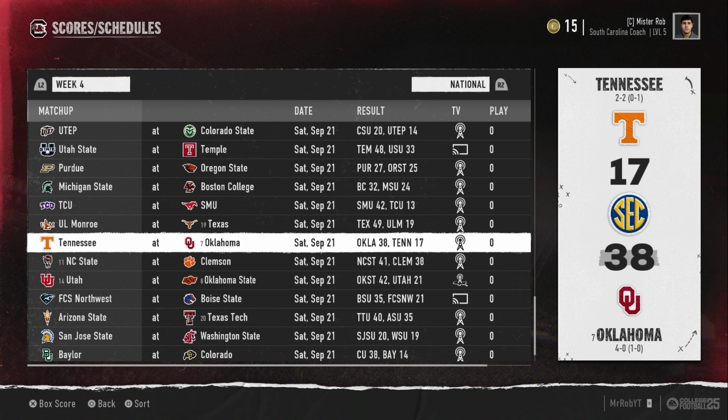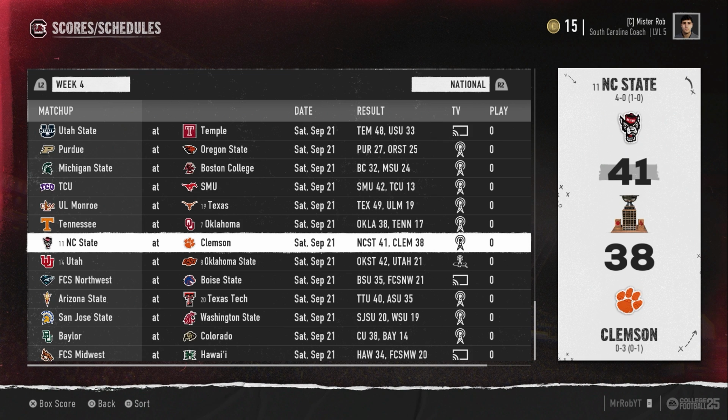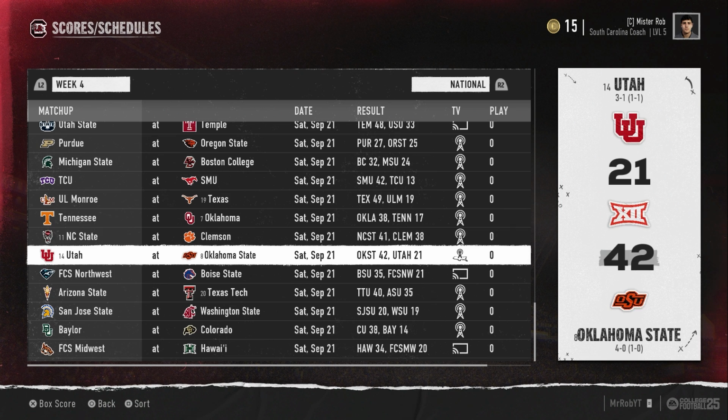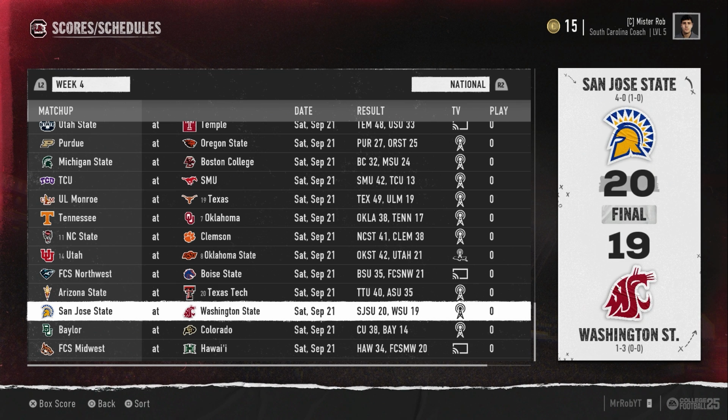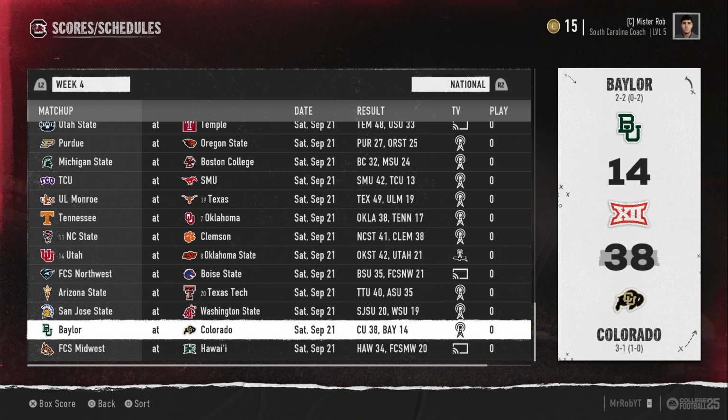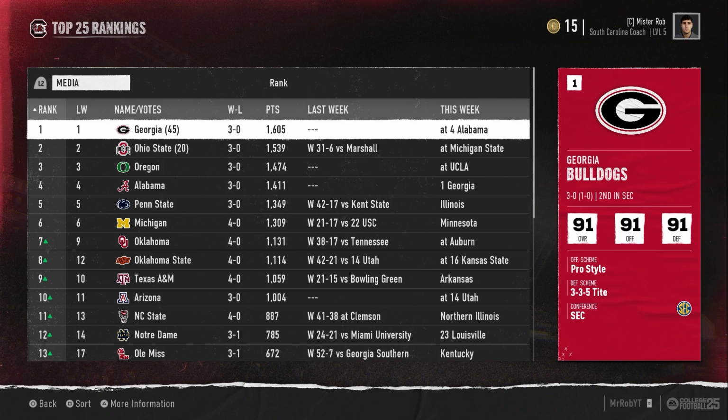Tennessee gets knocked out by Oklahoma. That knocks the Volunteers out of the ranks. And Clemson stays winless. Our division rival is not having a good season. They lose to NC State. Hopefully that continues when we face them. Oklahoma State doubles up at Utah 42-21. And then we see Texas Tech knock off Arizona State. Welcome to the Big 12. San Jose State beats Washington State's team in limbo. And then Colorado gets it done against Baylor. I always got to catch my breath after those.